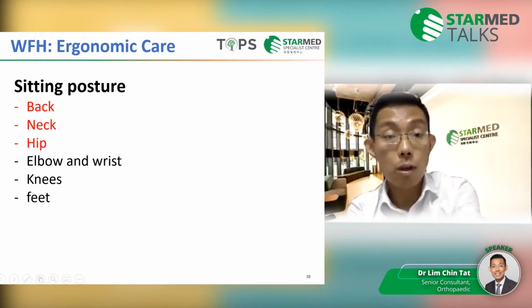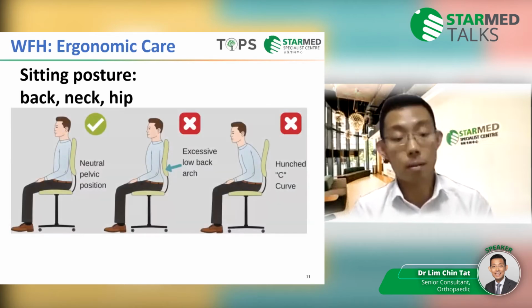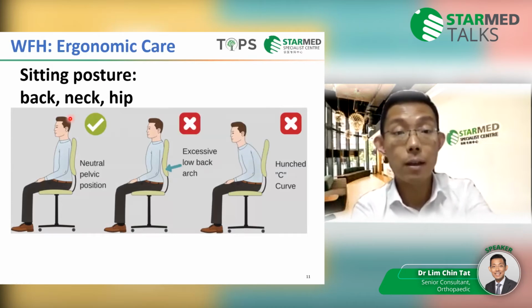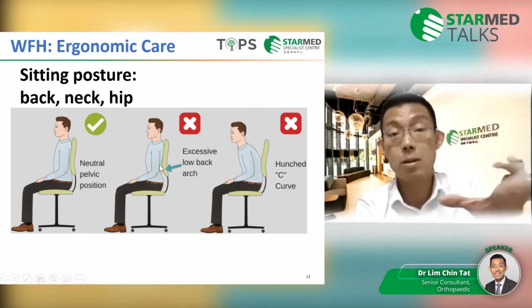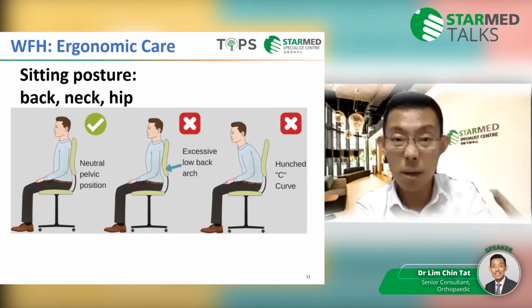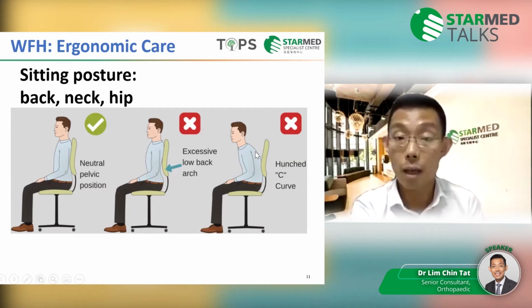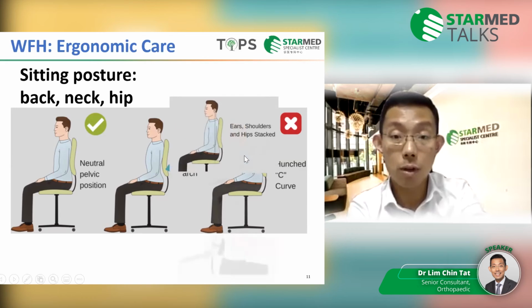Let's focus on the back, the neck and the hip. Again, very simple: a straight line. Ears, shoulders and hip should be stacked in a straight line. You can see the picture on the left, the ears, shoulders and hip in a straight line. The picture in the middle does show a straight line, but there's an excessive low back arch. It's very tiring and the muscle is in spasm and contracts continuously. When that happens, it reduces the blood supply to the muscle, which affects the muscle health and causes aches. And of course, this is too much arching forward, a lot of stress over the spine. So it should be a straight line.